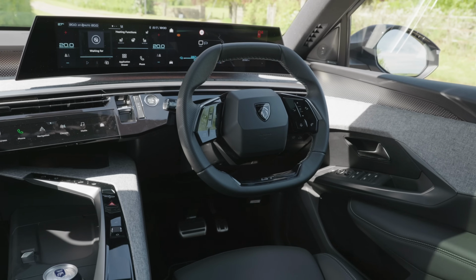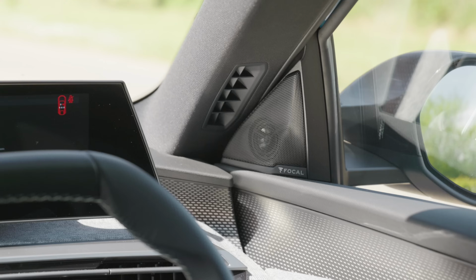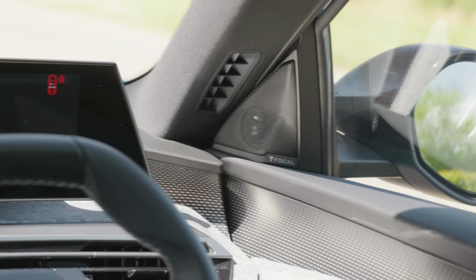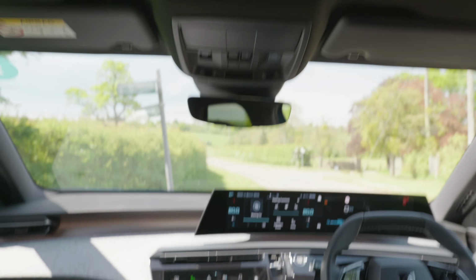That is part of the £1,200 Sensation pack. It's got 10 speakers, 690 watts, and a subwoofer. And as usual, a journalist before me has whacked the treble and the bass all the way up, so it actually sounded awful when I first got in this. Oh yeah, that pack also includes the sunroof, that Sensation pack.